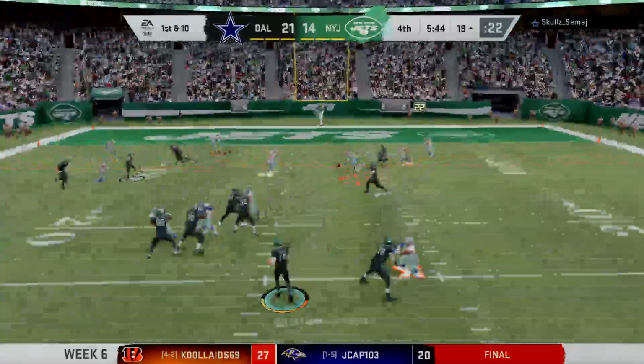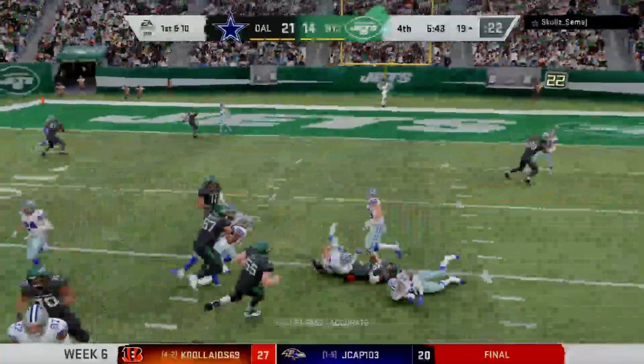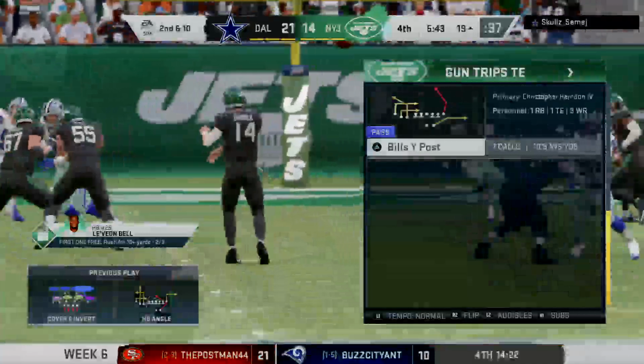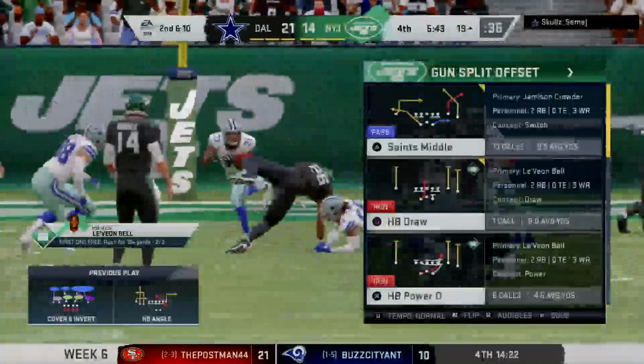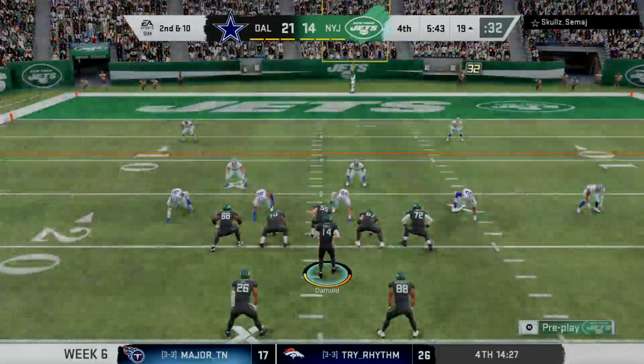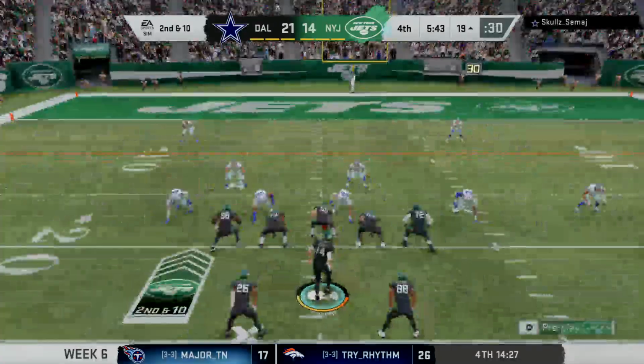On 1st and 10, Darnold. And that is incomplete. He couldn't hold on through the contact. Brings up 2nd down. Once you get into the red zone and the safeties have less ground to cover, you'd better be quick with your delivery. Not much space to get a ball in there.